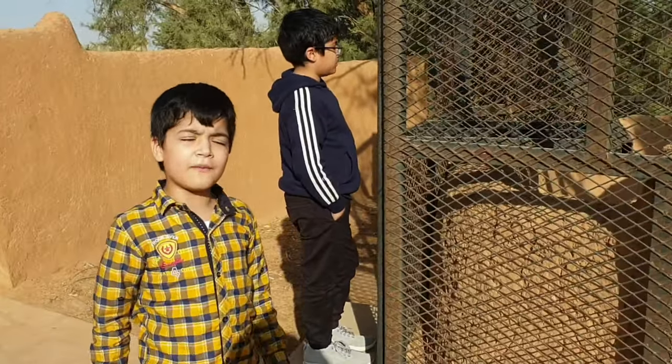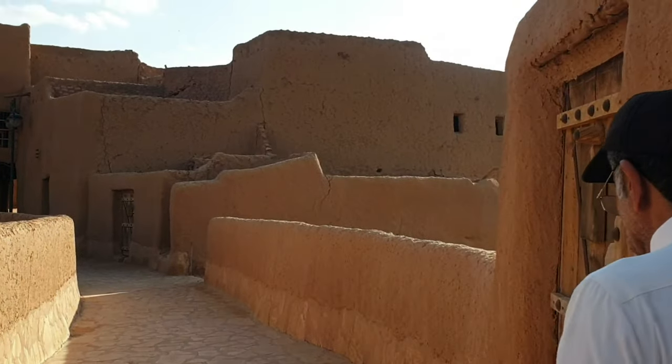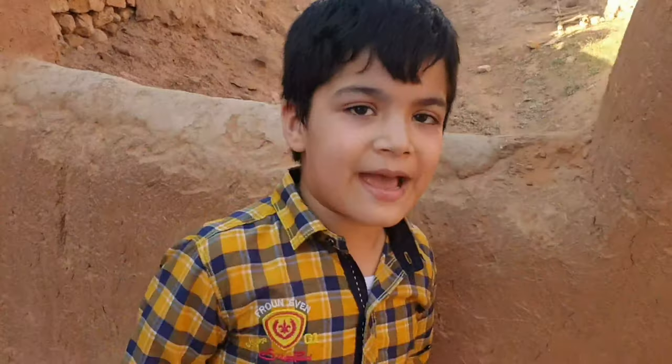This is a well. Before there was water, but now there's no water, it has dried up. This is a water passage.